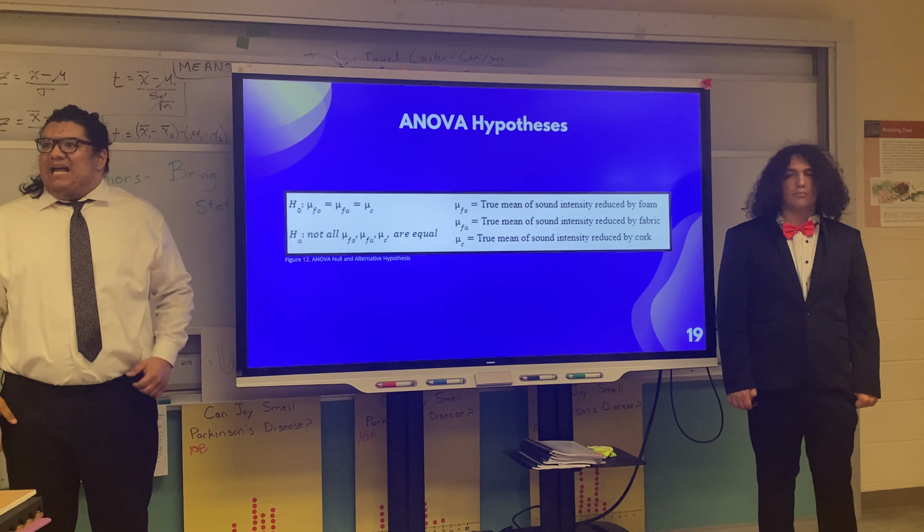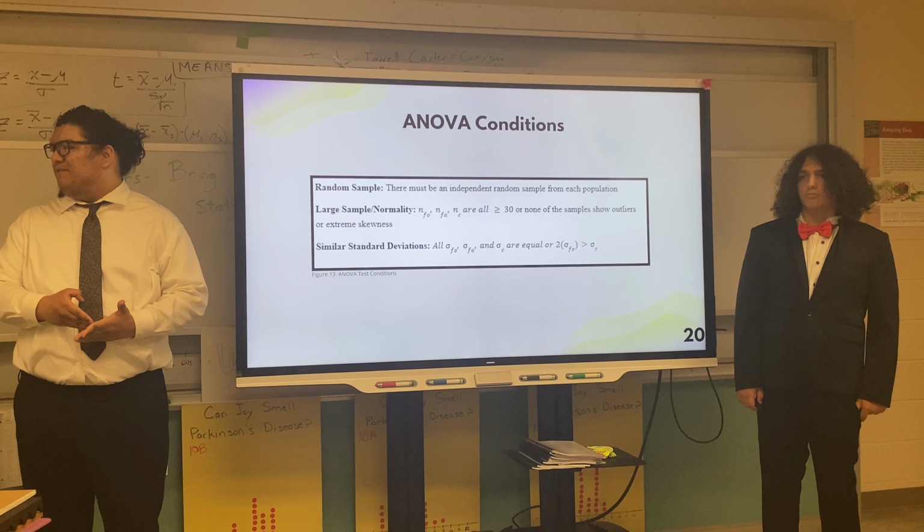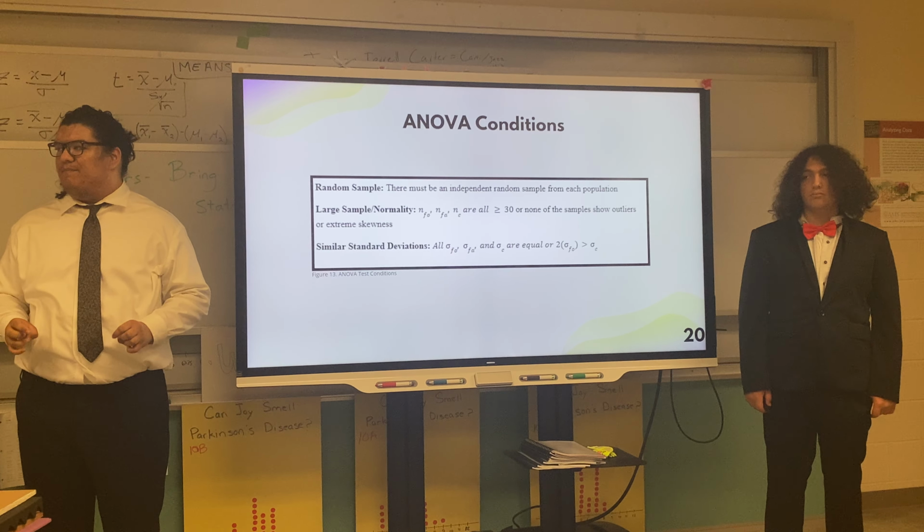But before doing an ANOVA test, there are certain conditions that must be fulfilled. We have the random sample, which means there's a random sampling from the population, and the large sample or normality condition, which states that there must be 30 trials of all the materials, or all of them show no outliers or extreme skewness or lopsidedness.